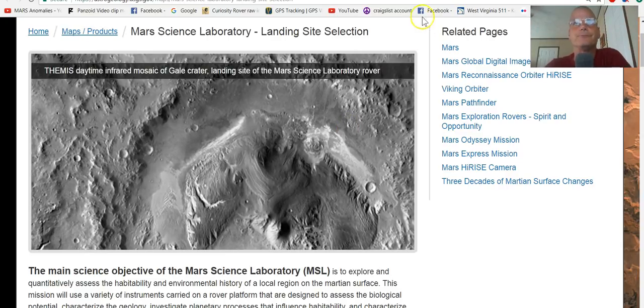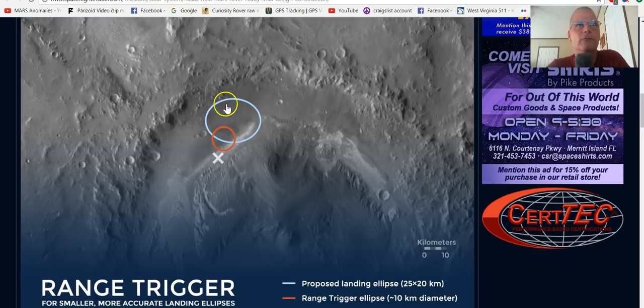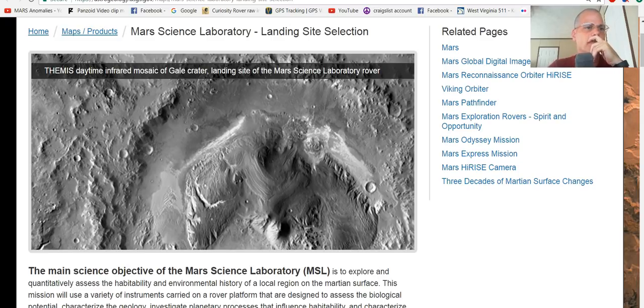So check this out. I'm looking at this now. Let me see here. Again, here it is. This is where Rover 2020 is going to be, and here is where our current Curiosity is. And, of course, that's the spot. Right around here, though, I want to show you something I think is interesting. Okay, let me jump over to Photoshop, because I want to show you this.